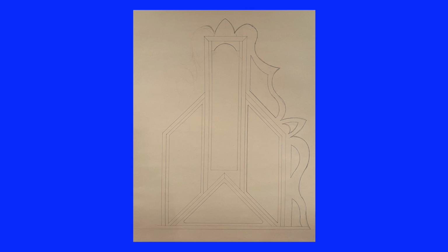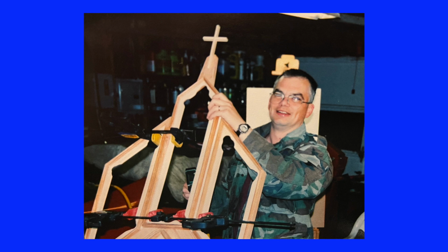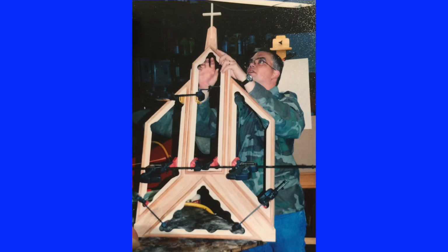This project began life as another Chippendale-inspired design. While thumbing through my sketches, two chaplains looked at this design and said, "That looks like a church." I hadn't thought of it that way, but I altered the design to be a cathedral.